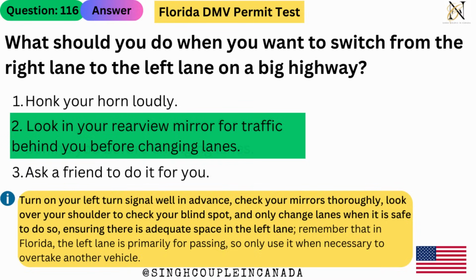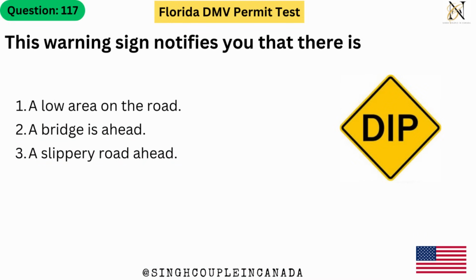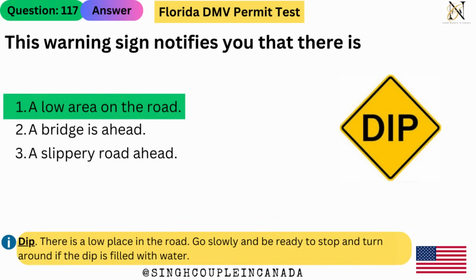overtake another vehicle. This warning sign notifies you that there is 1. A low area on the road. 2. A bridge is ahead. 3. A slippery road ahead. The answer is 1. A low area on the road. Dip. There is a low place in the road. Go slowly and be ready to stop and turn around if the dip is filled with water.